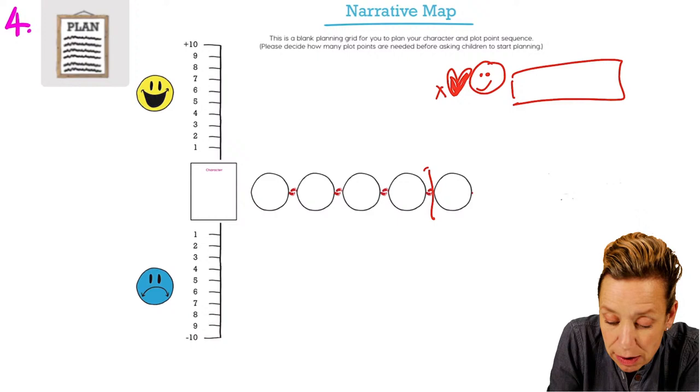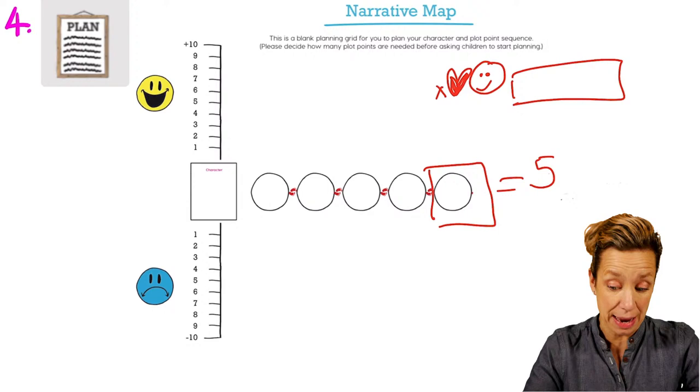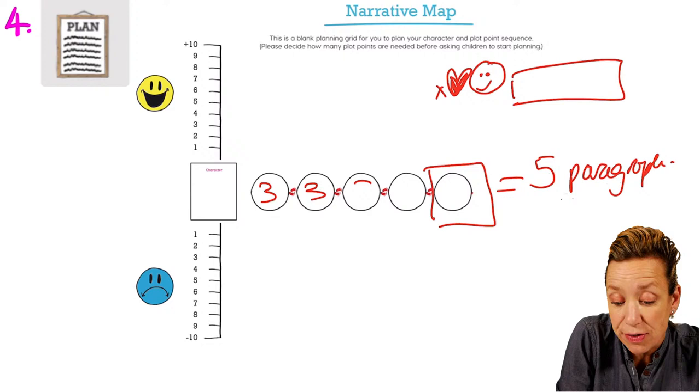We are training children like this. A plot point makes a mini paragraph. So the minute we ask them to plan a 5 plot point story, we're actually asking them to plan a 5 paragraph story, even if that only has 3 sentences in each little chunk. But that's their challenge, okay?